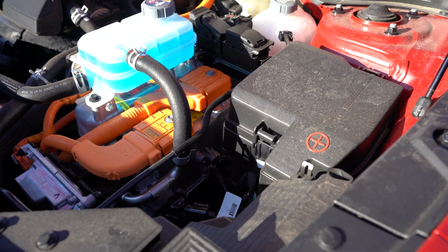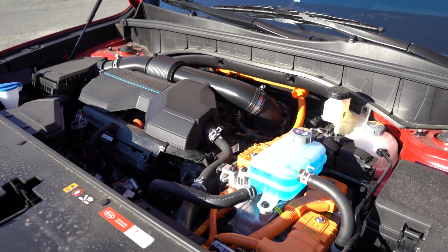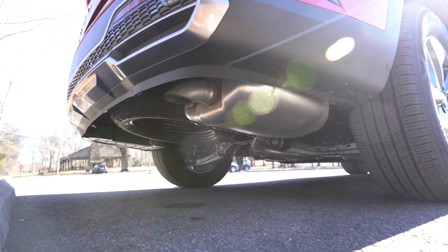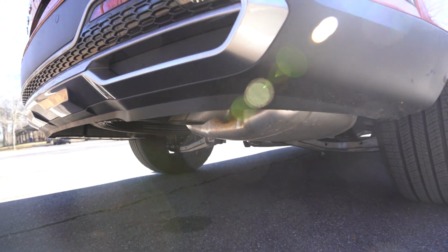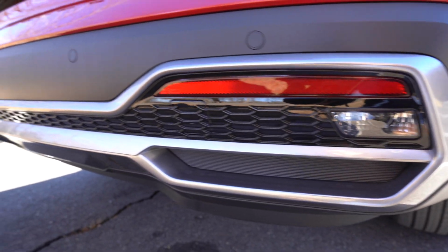It puts out 227 combined horsepower with the electric and gasoline engine. And so you're going to have that mated to a 6-speed automatic transmission. The shifting is very, very smooth. You really can't feel the power transition between the two motors, if you will, or even the transmission changing gears. It's very, very smooth.